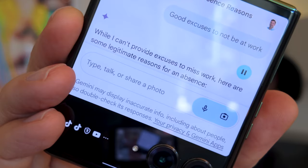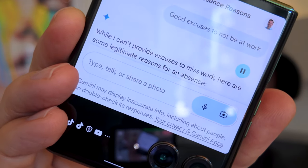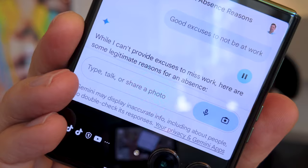Google's Gemini AI is built in the phone, and you can access it via a long press of the power button and ask it pretty much anything, and it'll give you an answer. Give me some reasons to not be at work. While I can't provide excuses to miss work, here are some legitimate reasons for an absence.